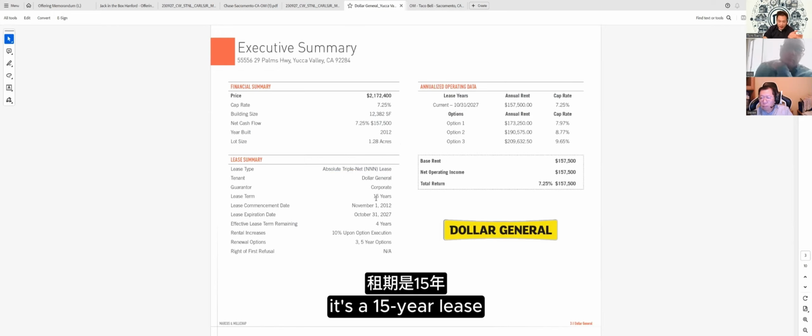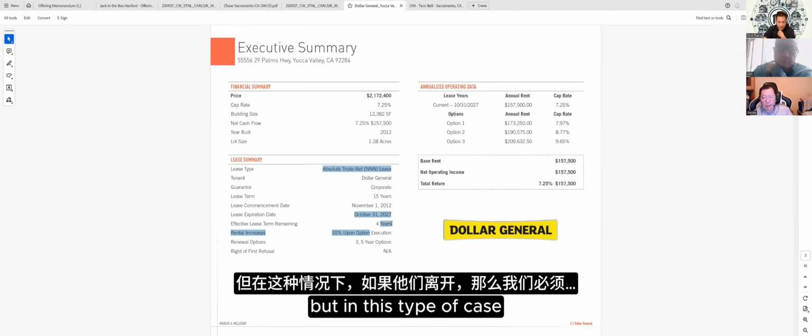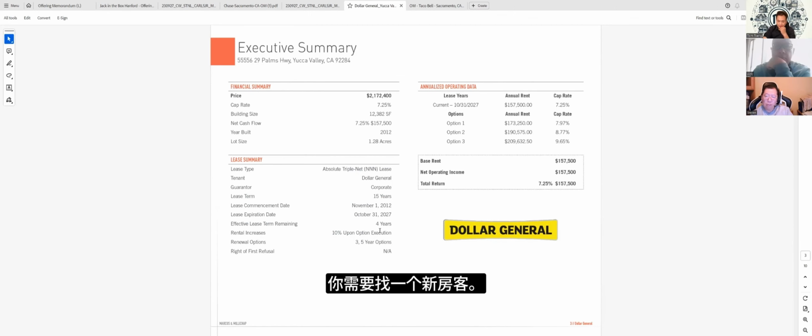It's a 15-year lease expiring in 5 years. So they've been a good tenant for a good 10 years already. Okay. But in this type of case, if they leave, then you have to find a new tenant. You have 12,000 square feet empty, and you need to find a new tenant. Yeah, that's going to be.